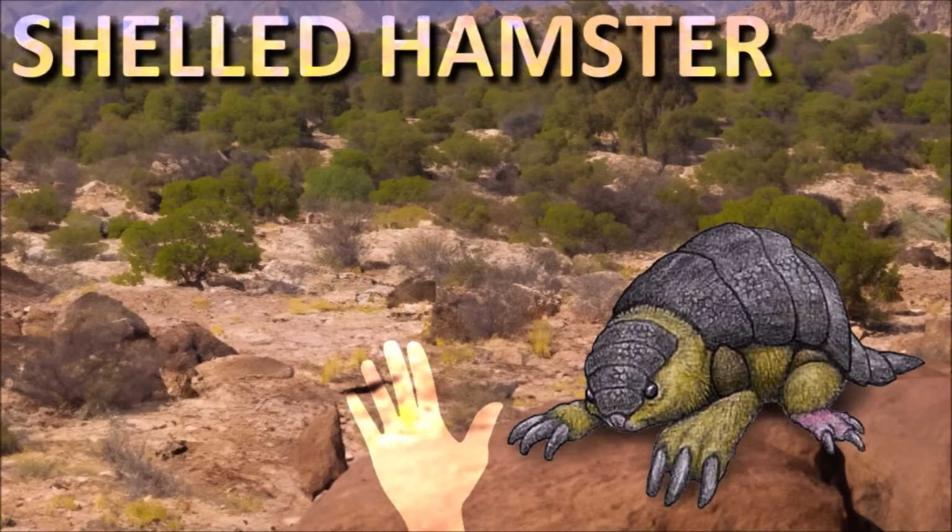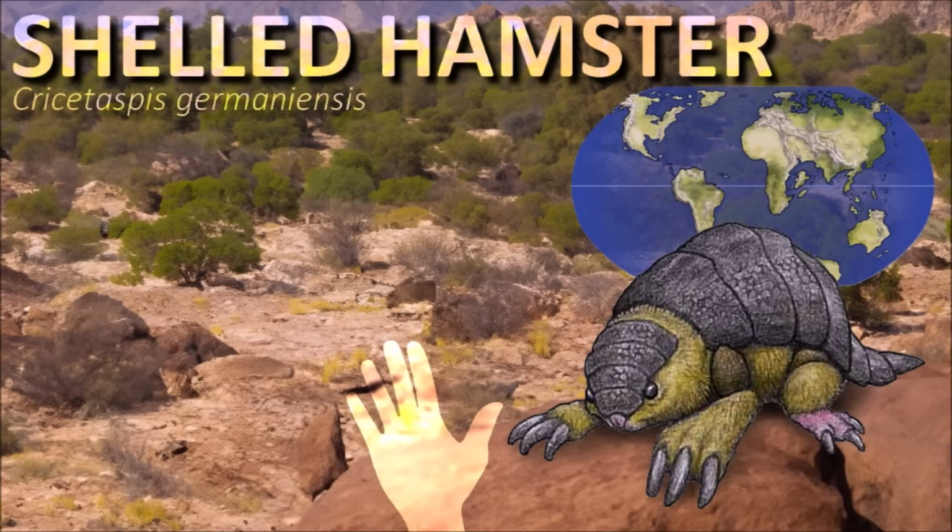Hamsters are prolific animals and effective at adapting to climate changes. The shelled hamster has adapted to the uplift of Europe by tectonic plates, transforming its ecosystem into semi-arid mountains. It has developed a sturdy shell to protect itself from predators, in which it can roll into a ball like armadillos, becoming elusive.